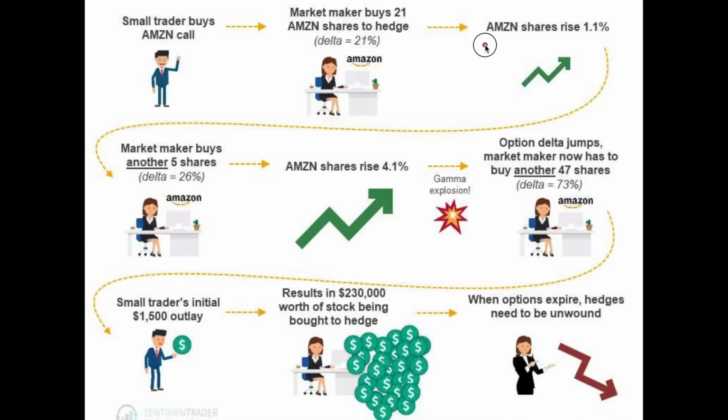So now, going back, the Amazon shares rise 1.1%. What happens? The market maker goes back and buys 5 more shares to hedge. That gives it a delta of 26%. Notice the delta is going up, right? And so Amazon shares now rise 4.1%, because what happens when you buy stock, right? We buy the shares of something, and it usually goes up, right? So now what happens when it goes up 4.1%?